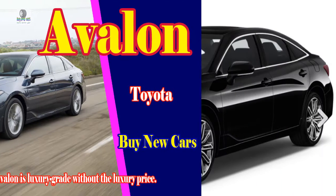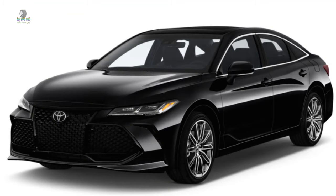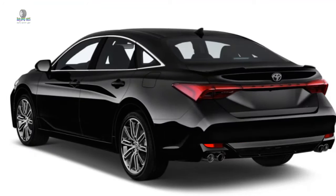2019 Toyota Avalon Sport, 2019 Toyota Avalon Limited Hybrid, 2019 Toyota Avalon XLE Premium.